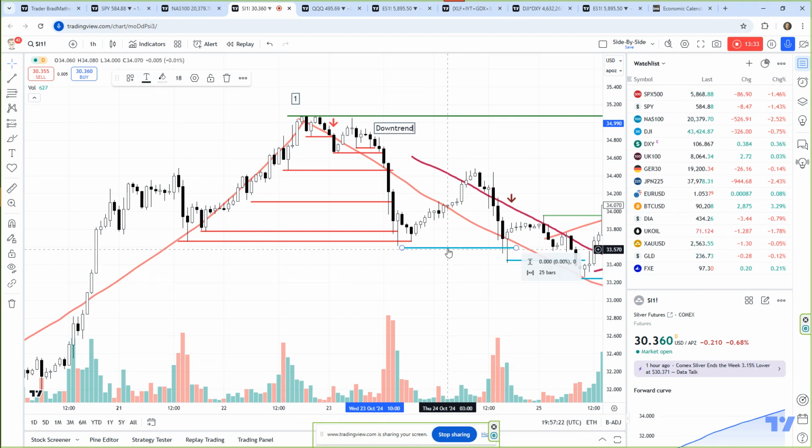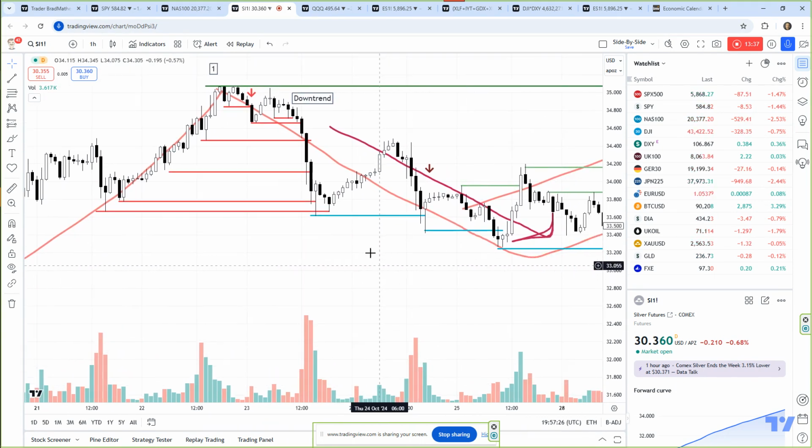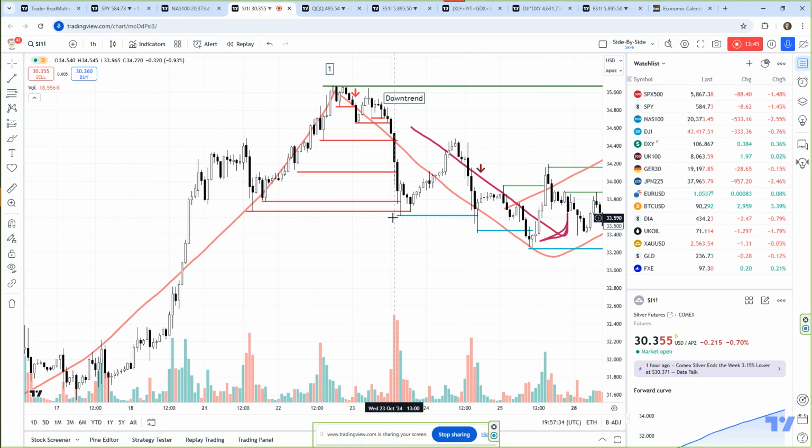Then, as we come down here and we touch this level, that's our, let's call it, unique low. It's not our ultimate low because it hasn't been the lowest low that we've had in the last 45 bars. I go back over here and I can tell you that this is roughly within 45 bars.